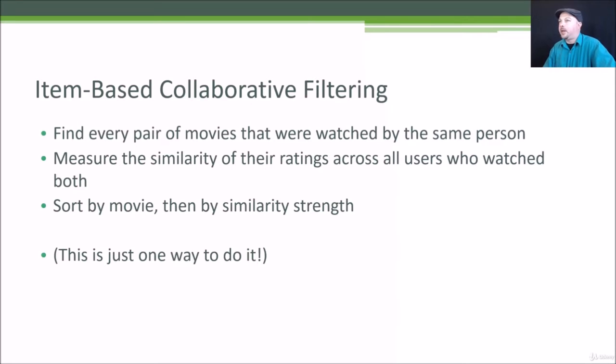All right, so let's talk about how item-based collaborative filtering works. It's very similar to user-based collaborative filtering, but instead of users, we're looking at items. So let's go back to the example of movie recommendations. The first thing we would do is find every movie pairing that is watched by the same person. Then we measure the similarity of all those people who viewed that movie to each other. By this means we can compute similarities between two different movies based on the ratings of the people who watched both of those movies.